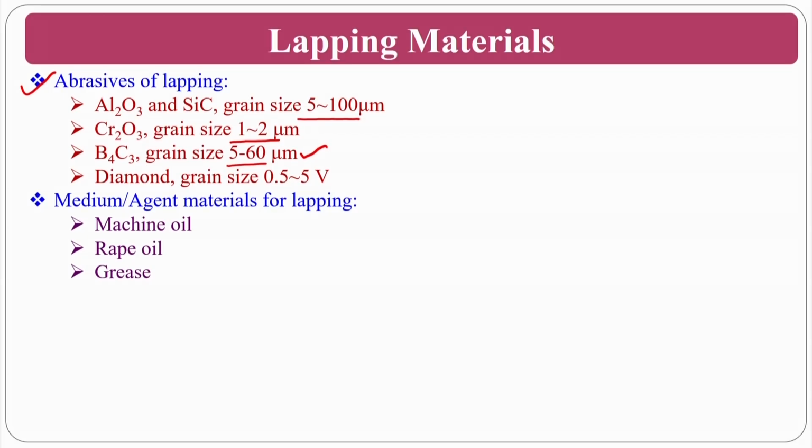The medium agent material for the lapping process, normally the carrier medium will be a liquid, along with that abrasive particles are mixed, and these are all sent to the finishing region. So, the commonly used are machine oils, rape oil and greases. Silicone oil also people will use, some of the cutting fluids also you can use, and people also use water also.